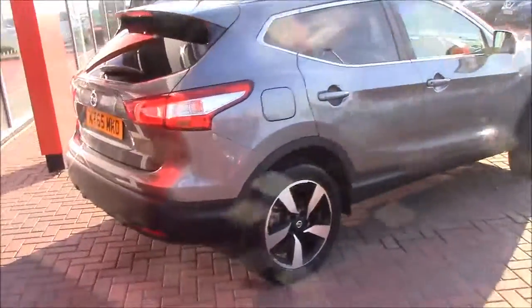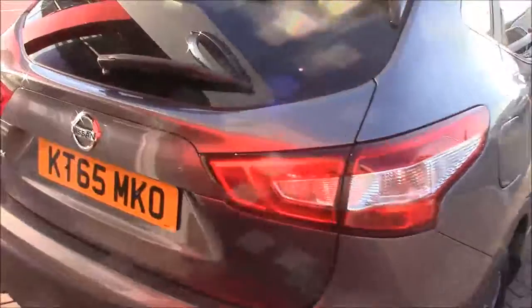I'll show you into the back now and you'll see that we have a massive boot on the Qashqai. It's actually celebrating its 10th year anniversary. We have an adjustable and removable boot floor that can be positioned in 18 different ways. You have ISOFIX points on the back of the 60-40 split rear seats, three adjustable rear headrests and 3-point harnesses for each occupant in the car.